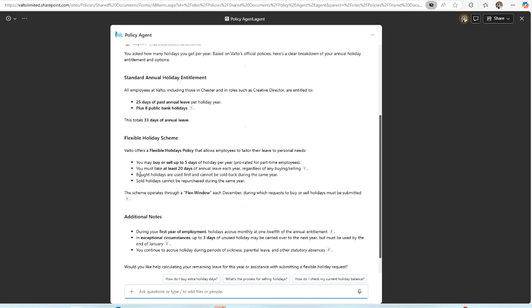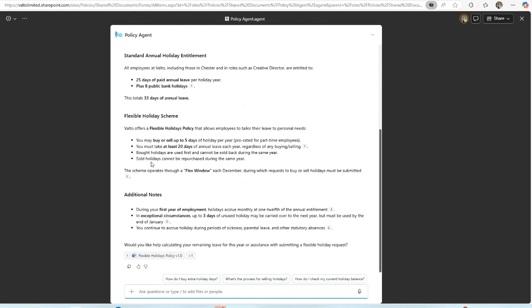All the relevant information that it thinks I would also be pretty interested in is like the flexible holiday scheme. So it's pulled through information here to say that we can buy and sell up to 5 days. You must take at least 20 days of annual leave each year, regardless of buying or selling. And there are some additional notes around here about the flexi window and how you can buy and sell.